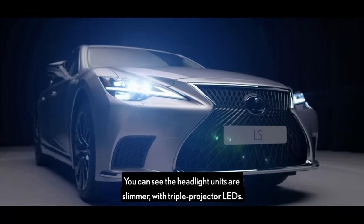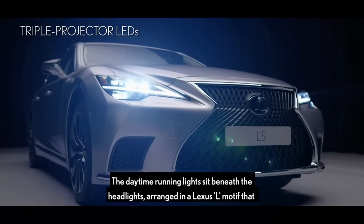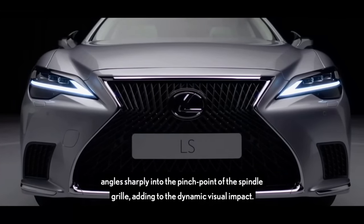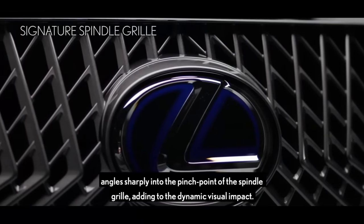You can see the headlight units are slimmer with triple projector LEDs. The daytime running lights sit beneath the headlights, arranged in a Lexus L motif that angles sharply into the pinch point of the spindle grille, adding to the dynamic visual impact.